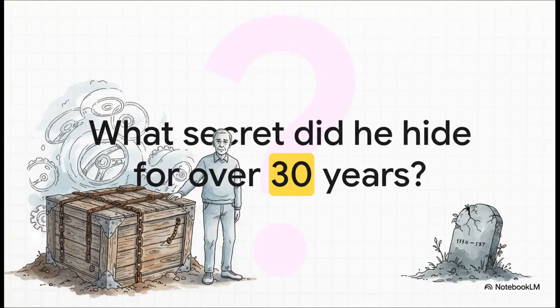For 3 whole decades, their quiet, careful father never said a word about this crate. It was a total secret. Later, a neighbor gave them a clue as to why. She said he felt it was a heavy responsibility he'd taken on that he didn't know how to put down. Whatever was in there, he guarded it until the day he died.